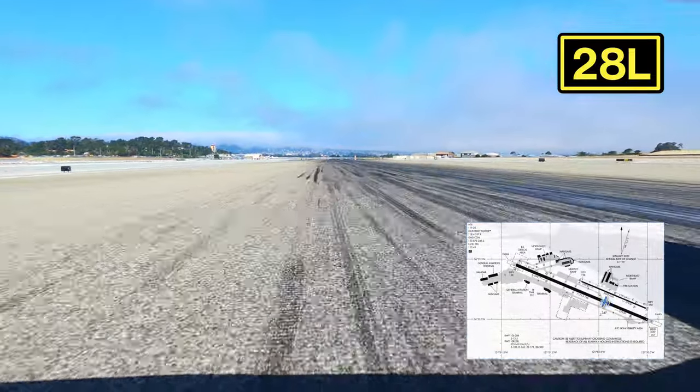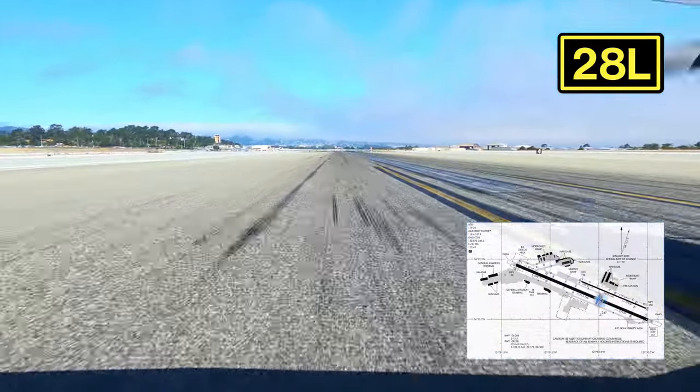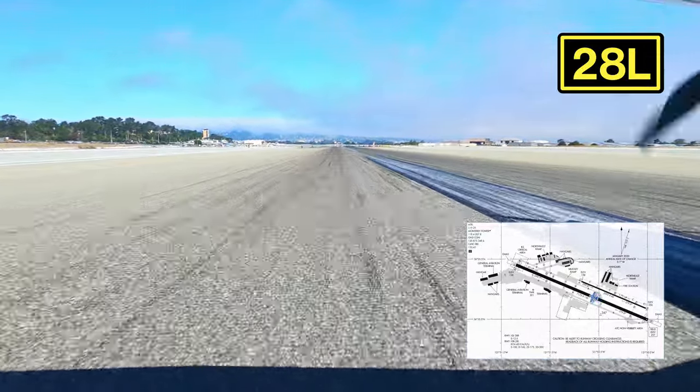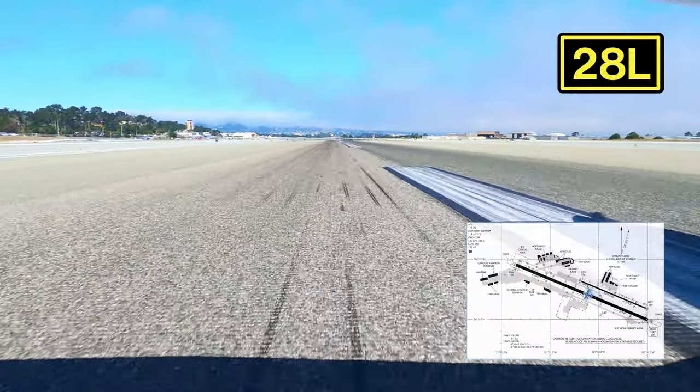Not something I'm looking to make a habit out of, but there's a reason you learn the go-missed during IFR training, and I was seconds from going full throttle and diverting to Salinas Airport a couple of miles away, but we broke out of the clouds just in time.